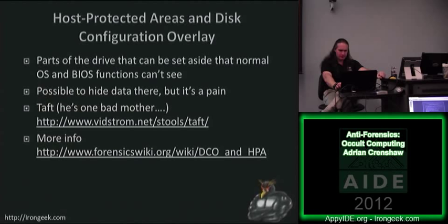All right, drives also have these things called host protected areas and device configuration overlay, where you can basically store something on the drive to where the operating system and BIOS can't see it. Now, I put this in the general interesting ideas, but not that useful for forensics, because if someone knows to look at it, a good forensic examiner is going to find these anyway. And there are tools out there for looking for these hidden partitions. These are sometimes used for putting OS restores on, so that you can't easily hose it, but you can still get to it if you need to restore a system.